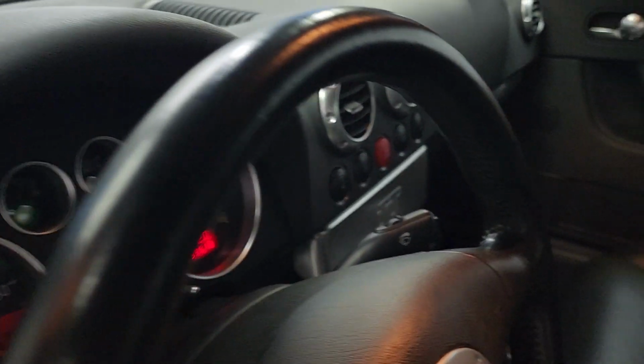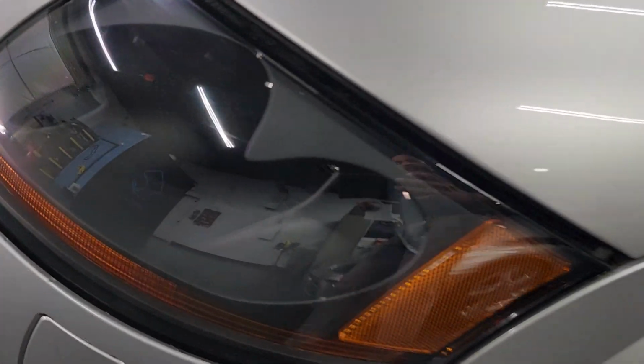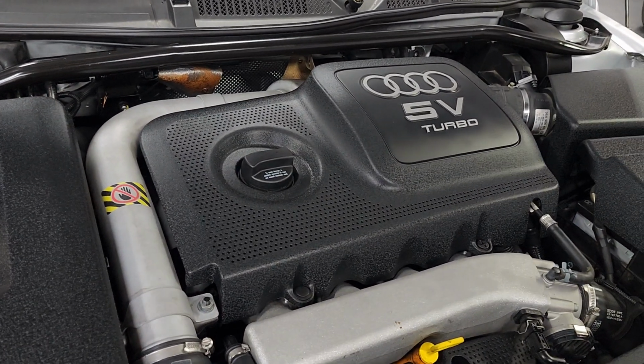Door panel, steering wheel, driver's seat, excellent shape. Non-smoker car, no pet or smoke odors, no dog hair in the car. All the headlights, usually cloudy and oxidized. Crystal clear. Start it up real quick for you.